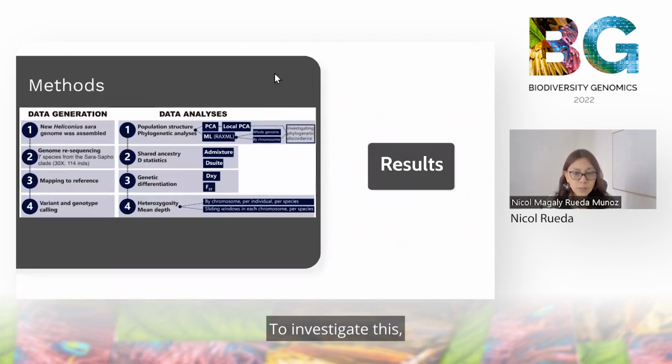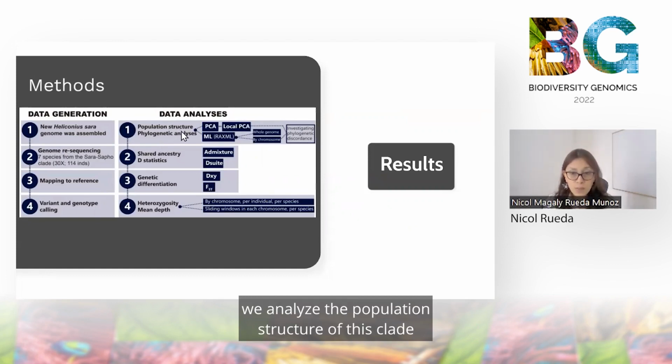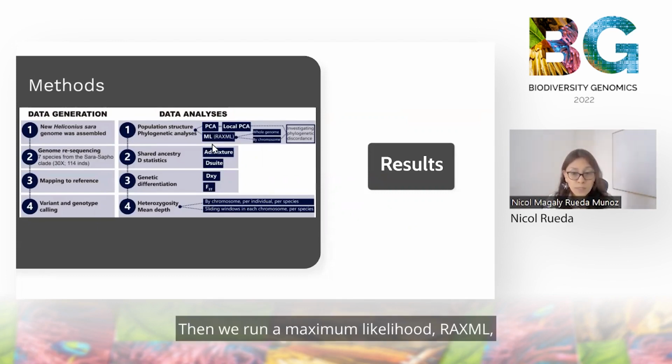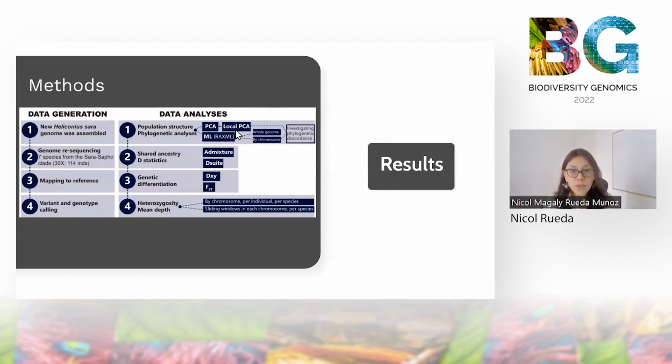To investigate this, we assembled the Heliconius genome for the first time. Then we resequenced the complete genome of 114 individuals of the 7 species of this clade. Next, we mapped these individuals to the Heliconius reference, and we called variants and genotypes. With the resulting BCF, we analyzed the population structure of this clade by running a PCA of the whole genome. Then we ran a maximum likelihood tree with RAxML of the whole genome and by chromosome. And on chromosomes where we found topological discordance, we ran local PCAs to establish the population structure along the genome.